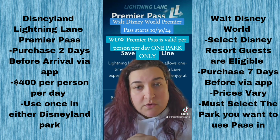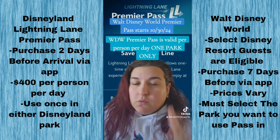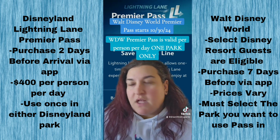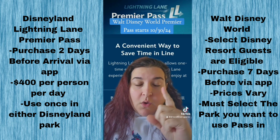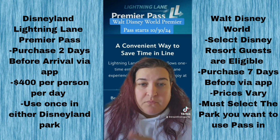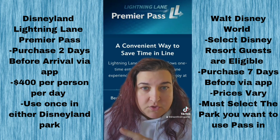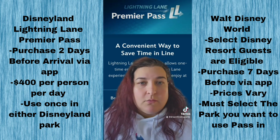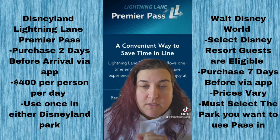So again, you're going to go into the My Disney Experience app with Walt Disney World 7 days before you arrive, and you can book it. You will know before you purchase it how much it's going to be. So if it's $10, $50, $100, $400, whatever it's going to be, you're going to know. But just like Disneyland, it's one per person per day. Now, what's different is you're going to pick the park. So if you're having an Epcot day, but you have a park hopper, you can't do one for Epcot in the morning and one for Magic Kingdom in the afternoon. One park, one person, one day, one per day.